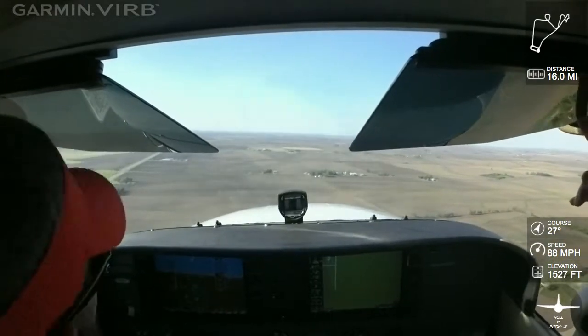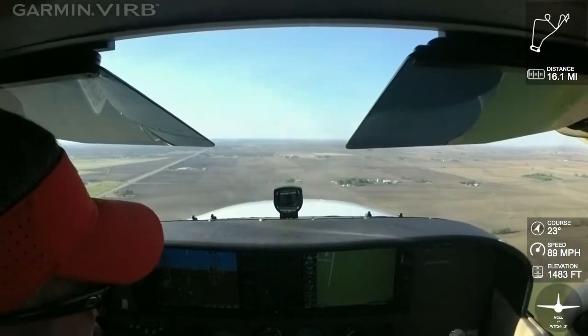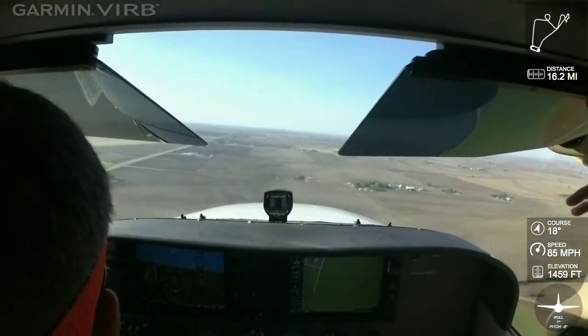Another guy turning. Yeah, he's fine. Okay, and you can bring in your next 10 degrees of flaps. Your speed's really good. There's 20. Looking really nice.